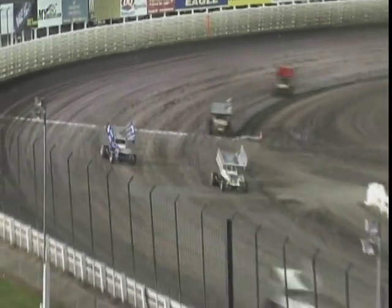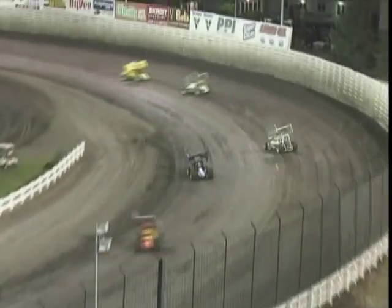Brett Mather paces the field early. Oh, Tyler Thompson, or Tasker Phillips rather. Tasker Phillips almost getting around in the 7 task. He'll straighten things back out and run 4th. Thompson runs in the 3rd slot. Rod Richards 2nd. Brett Mather pulling away a little bit.